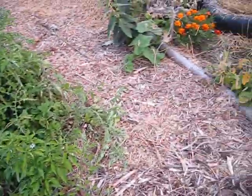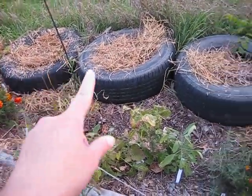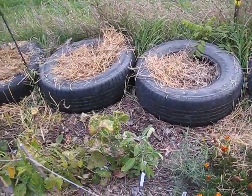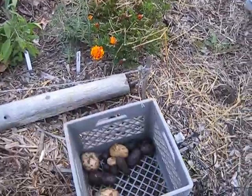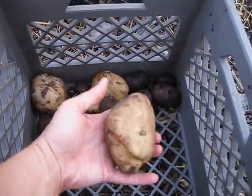Alright. And then I want to show you what I did tonight. You see there's some fresh straw here in these tires, and that's where I grow a lot of my potatoes. I try to grow them in containers so I know where they are. And this is what I got from some of the ones I harvested today. Look at the size of that.